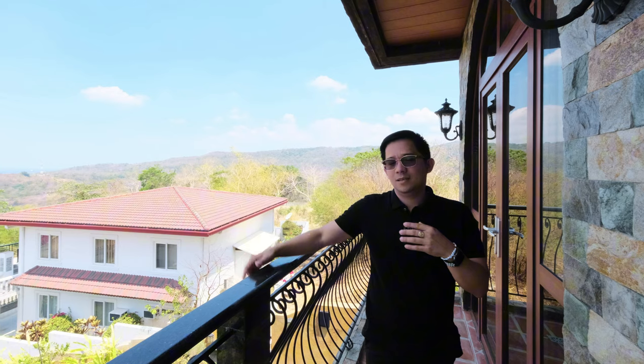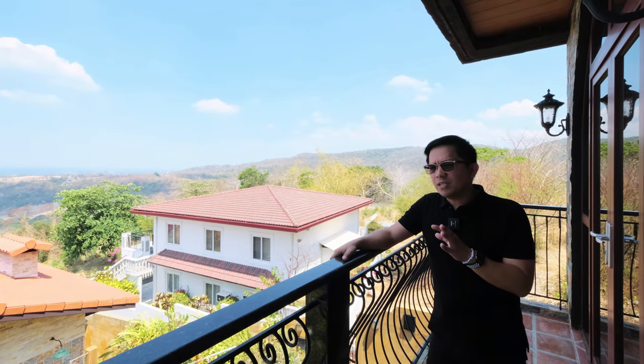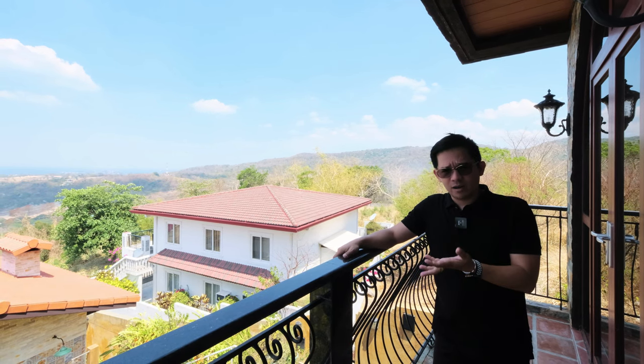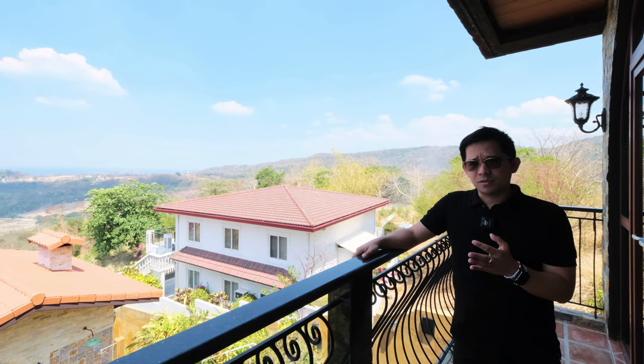Today we've got a newly constructed Tuscany design property, a project here in Punta Fuego, derived from Italians, no, from Europe. The property has a 1,200 square meter lot area and improvements of around 1,400 square meters.